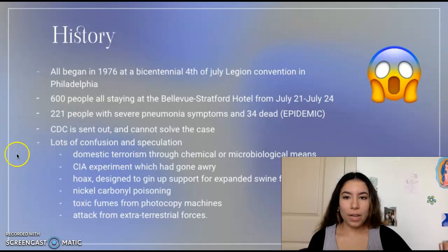So this all started way back in 1976 at a bicentennial 4th of July Legion convention in Philadelphia. They were having a really big celebration to celebrate the bicentennial. They had a lot of people come in, Legionnaires, a lot of World War I veterans, and everyone was staying in a really big, beautiful, gorgeous hotel called the Bellevue Stratford Hotel. There were 600 people going to this convention, staying at this hotel for 3 days.